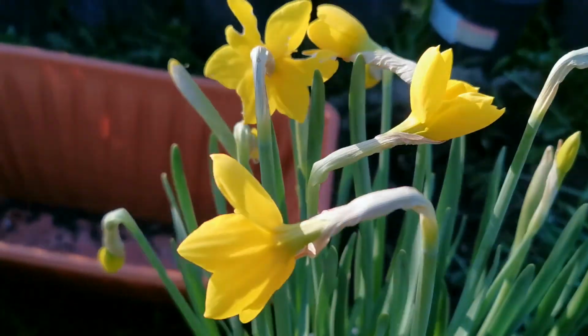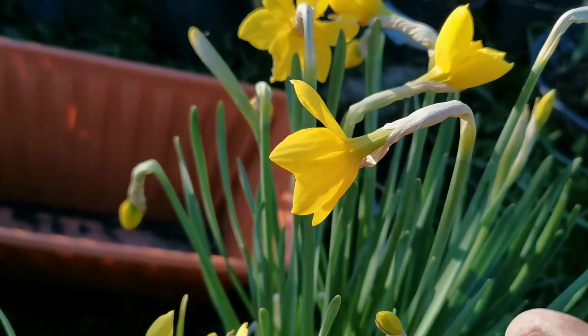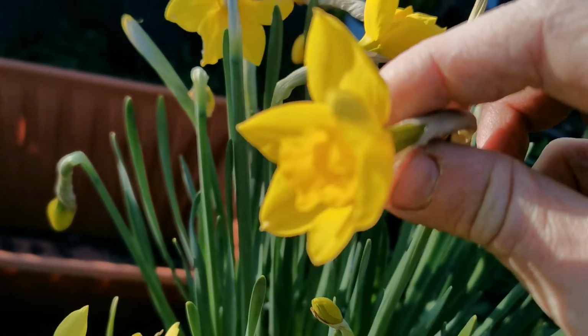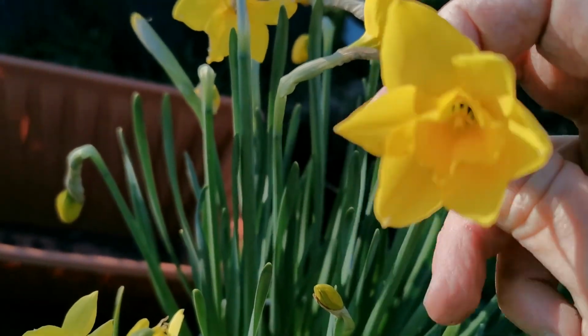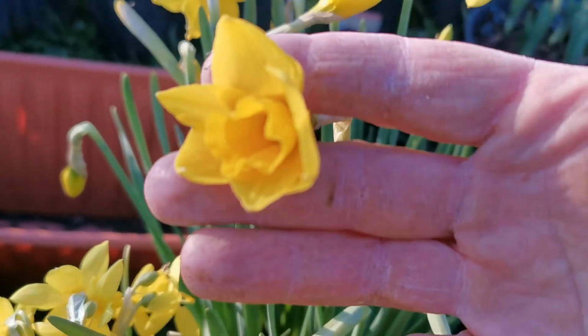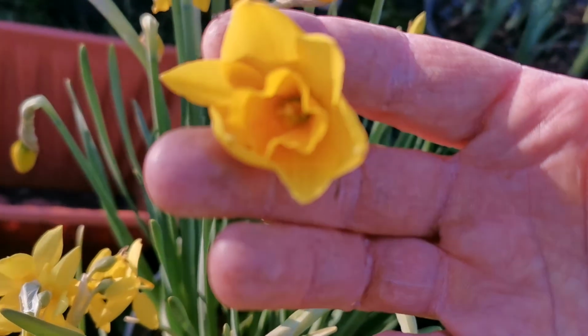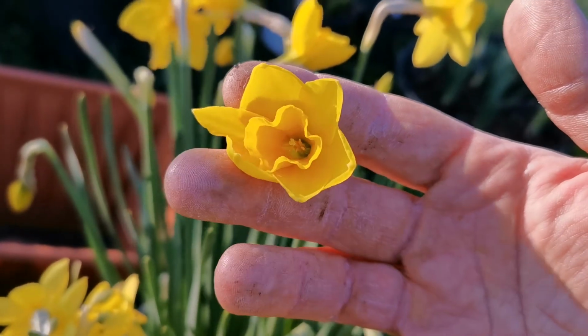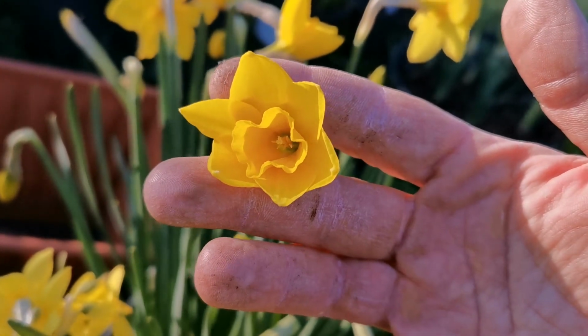Here we have some small flowering varieties, but these ones are peculiar because they are mostly fragrant. This is the Narcissus Sweetness. The blooms are again quite bent, pretty small, probably half the size of my finger. One second to check. Yeah, that's a much better definition.